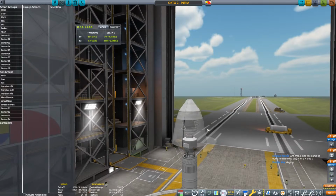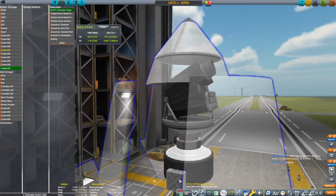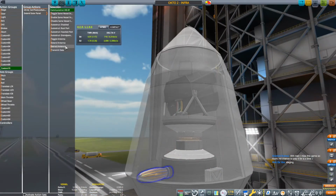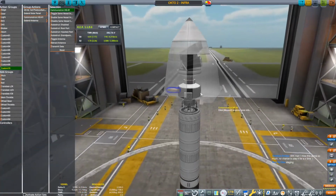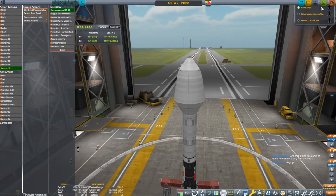Let's actually get into action groups. We want to deploy that with action group 5, and on action group 0, extend solar panels and extend that antenna. And I'm probably overlooking something, but you know what? That's what life on the edge is all about, isn't it? So we're just going to launch. Life's on the edge. Staging. Thank you, Rob. I will check the staging once we're in there.